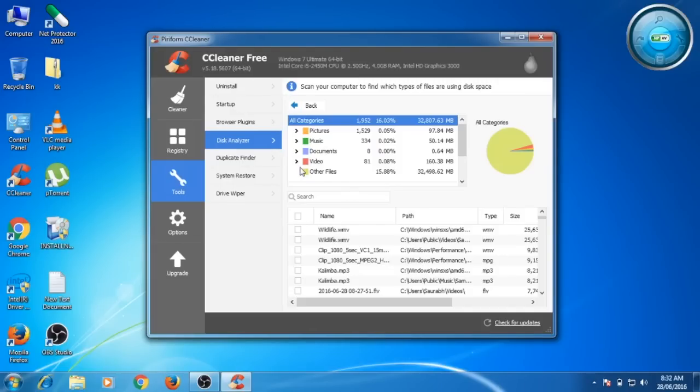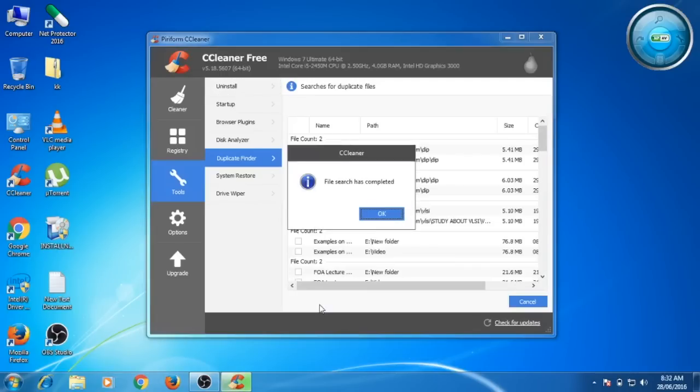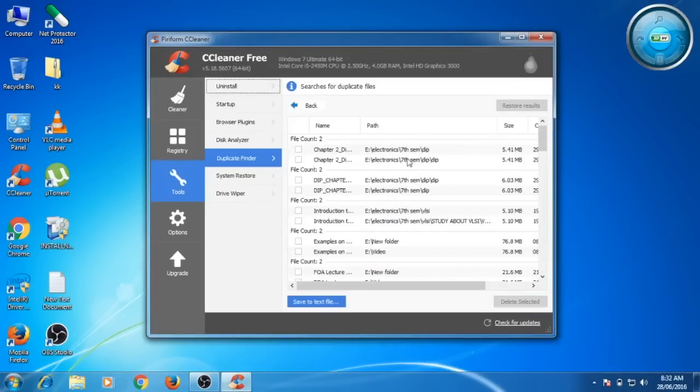Next is Duplicate Finder. Once you have created files while working, you create other folders, and many folders are there and the same file is located again and again. If you want to track it, just click on the drive you want to search and click on Search. It will show you the results. I have copied the same folder again and again to show it. So I can find that this document is repeated. You can go there and delete it, so you can track it and save much memory if files are duplicated.